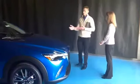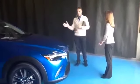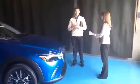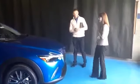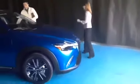Now, for the brake support, it works at both low and high speeds. The vehicle actually alerts you if it senses an oncoming collision, and it will prepare the brakes. If you decide not to take action, the vehicle will actually engage the brakes for you. This we will not be testing out during the test drive. Good idea. I will go ahead and pop the hood for you so we can take a look under there.